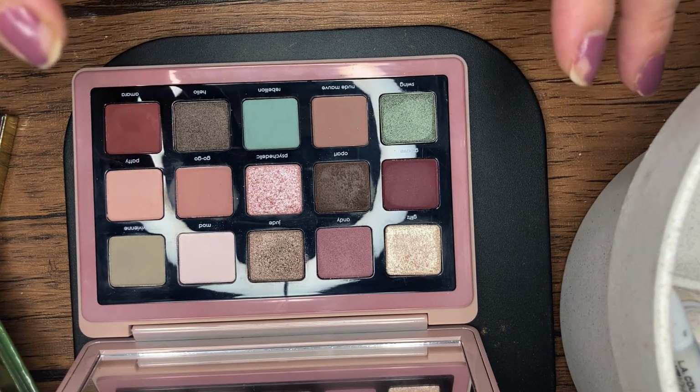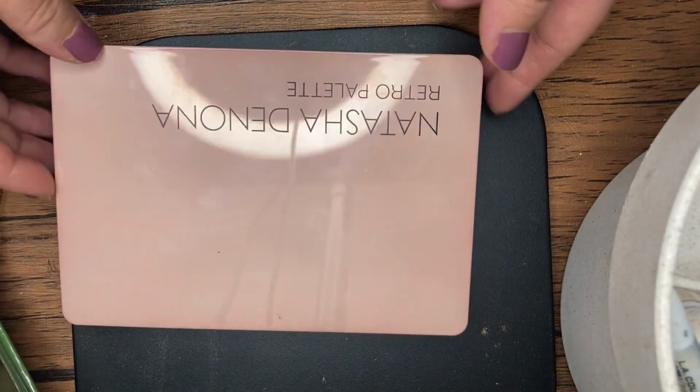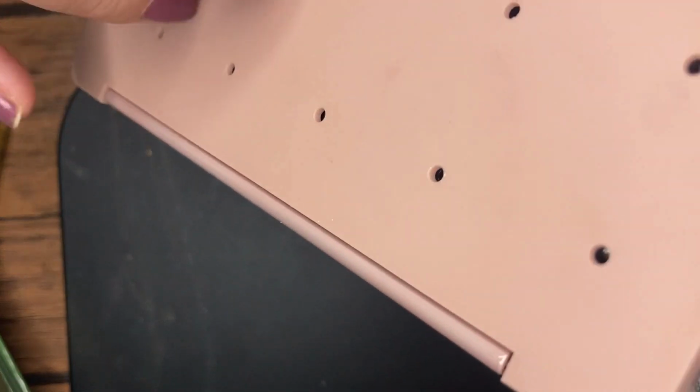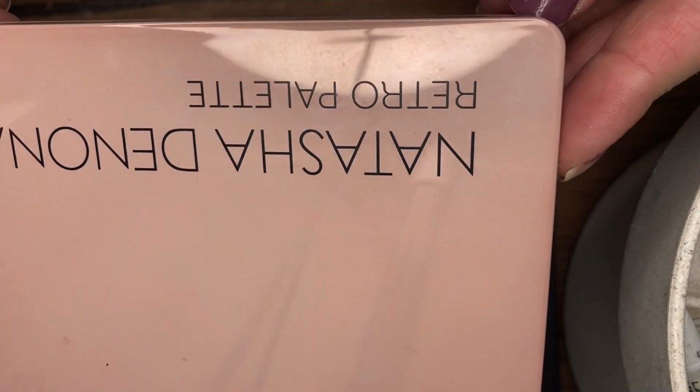I would randomly select a palette, and then I would use it for like a week. So that's as much use as I've gotten. I plan to use more of it, and I like that it's a magnetic palette too, so if I ever do want to restock it or change it, I can do that.